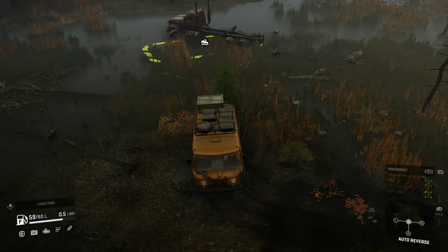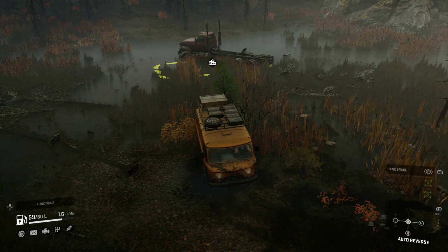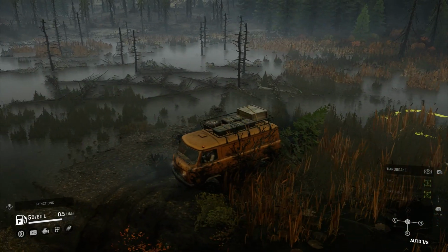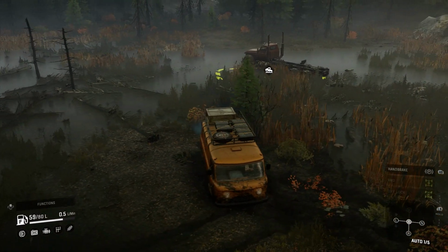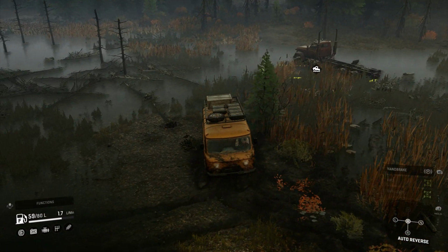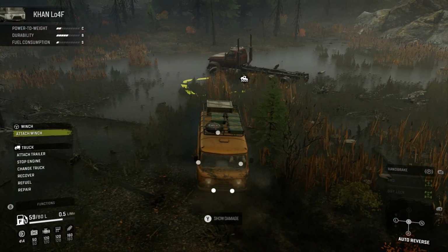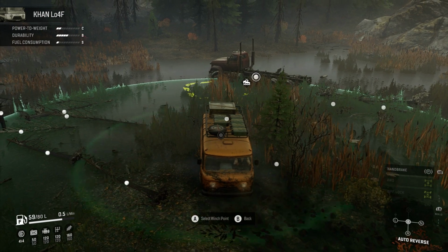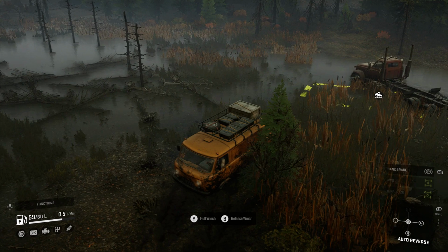An alternative. I don't know what happens if I get the winch on the front of that. Oh no, I don't want to kill my friend. This tree is my only friend in the swamp. Can we get the winch on the front of the truck and will he try to pull around towards us if we do? Getting the winch on the side of the truck I can't see being any help whatsoever.